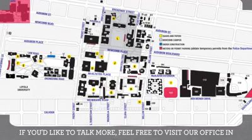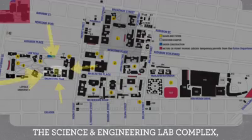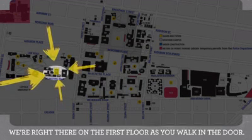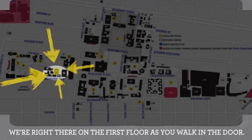If you'd like to talk more, feel free to visit our office in the Science and Engineering Lab complex, Building 14 on the campus map. We're right there on the first floor as you walk in the door.